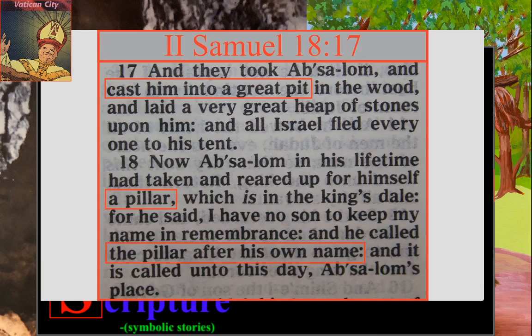And they took Absalom and cast him into a great pit in the wood, and laid a very great heap of stones upon him. And all Israel fled, every one to his tent. Now Absalom in his lifetime had taken and reared up for himself a pillar, which is in the king's dale. For he said, I have no son to keep my name in remembrance. It's like the pride, and that's the broken pillar, Absalom's pillar. And he called the pillar after his own name, and it is called unto this day Absalom's place.